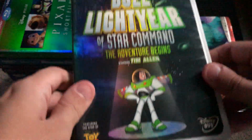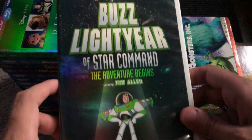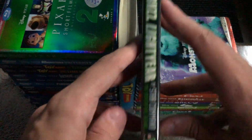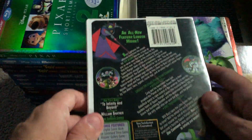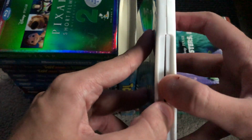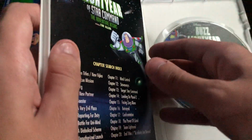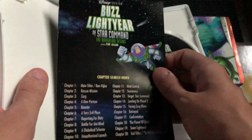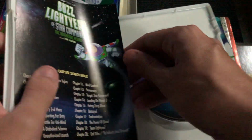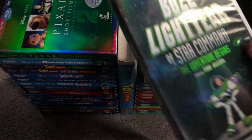And now for the only release here that's not got a Blu-ray release, it's Buzz Lightyear Star Command, The Adventure Begins. It's the only release that never got a Blu-ray release from Pixar, and the only compilation of this show that has been released. Sad. I don't think the rest of the show will be coming to physical media anytime soon, but oh well. Maybe Disney Plus one day, but at this point that's not happened yet.